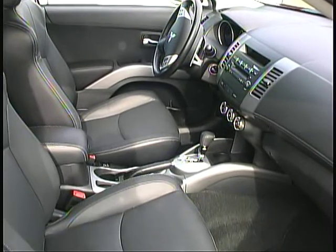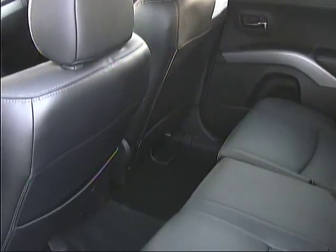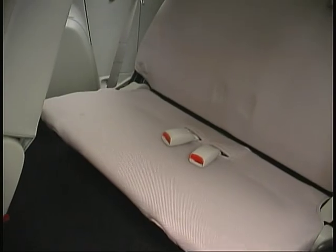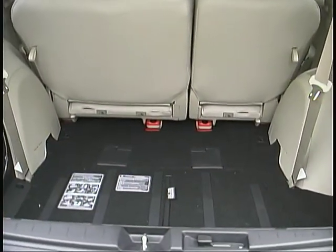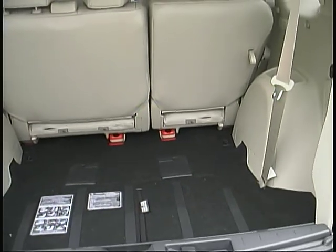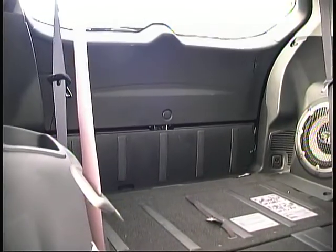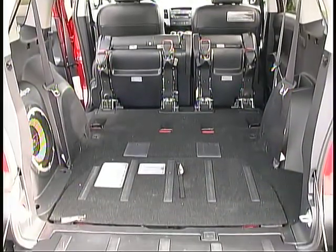First and second row seating accommodations are spacious and comfortable for a relatively compact vehicle. Our Outlander also has a third row seat that only your smallest, most limber passengers will want to try. With that seat folded down, a generously sized cargo area is ready to swallow a substantial load, with easy access through a two-piece liftgate tailgate.